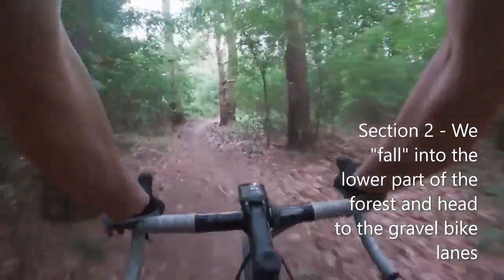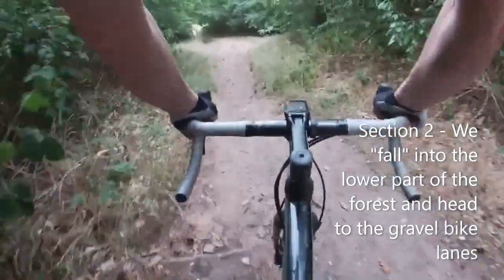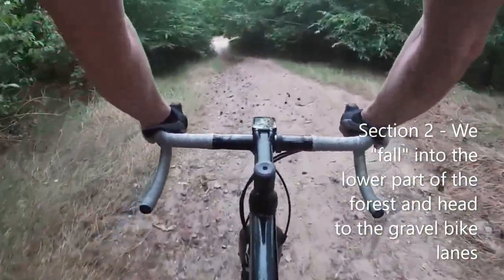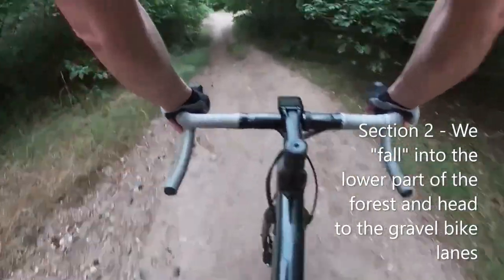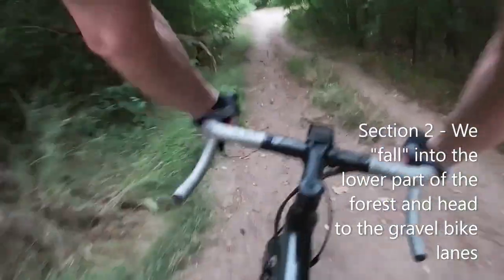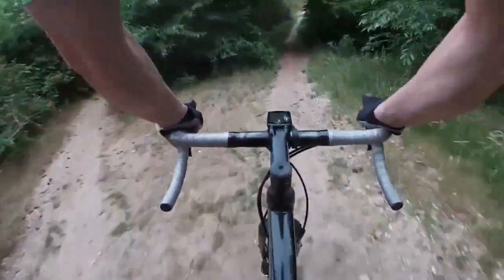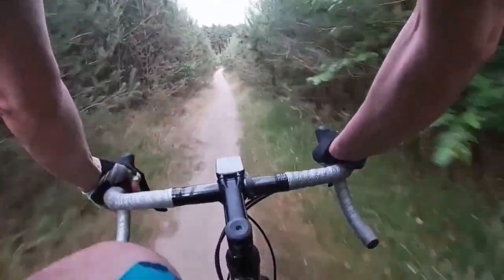Well, this is the section just after the mountain bike trail. I've just come off the mountain bike trails and I'm going deeper into the forest to an area where there aren't any mountain bike trails, where you can actually just ride the gravel. So the mountain bike trail is the first section, and this is where we go direct and home, away from the mountain bike trails. Beautiful area this.